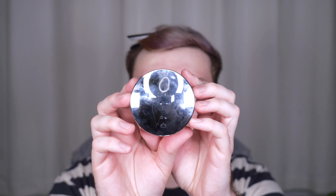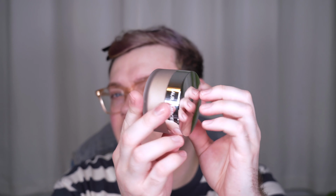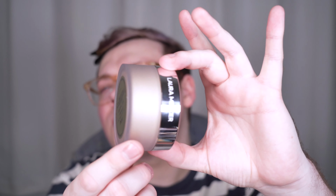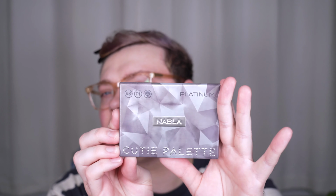Today, we're going to be talking about the new Laura Mercier Translucent Loose Setting Powder, the Light Catcher Powder in the shade Celestial Light, and the Dior Couture Luminizer in the shade 3 Pearlescent Glow. I'm gonna use this Nabla Cutie Platinum palette.